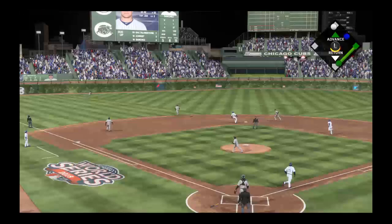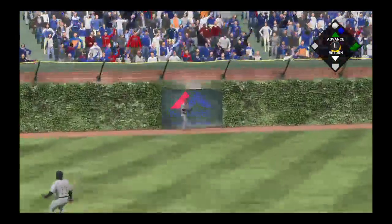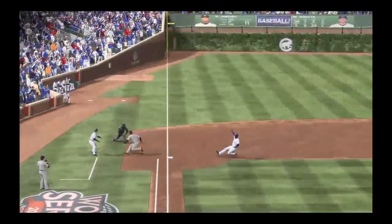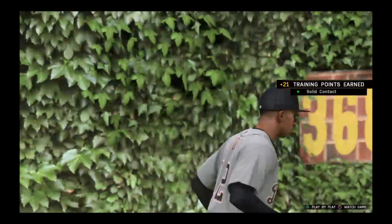High and deep to left center field. Ghost going back. He gets to it and makes the catch for the first out. And he'll move up to third now. Runners at the corners here with one away.